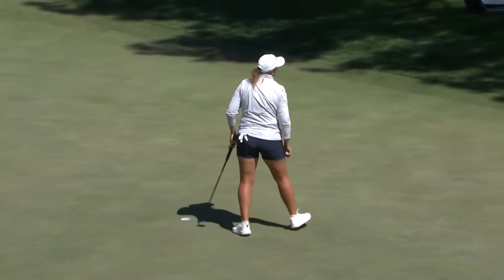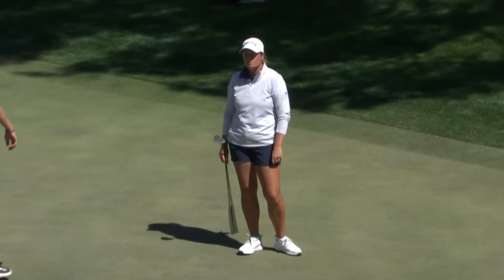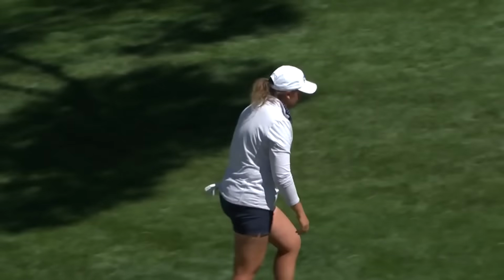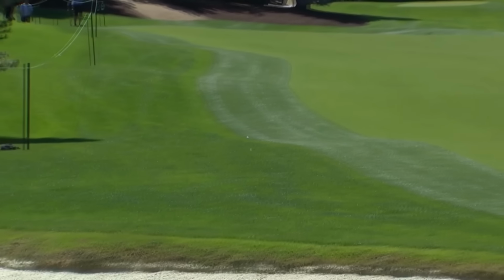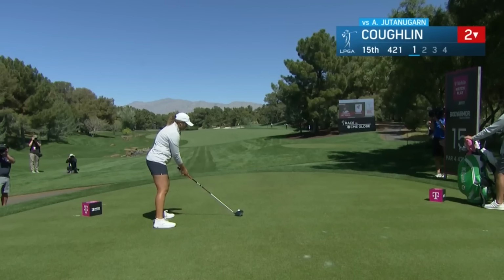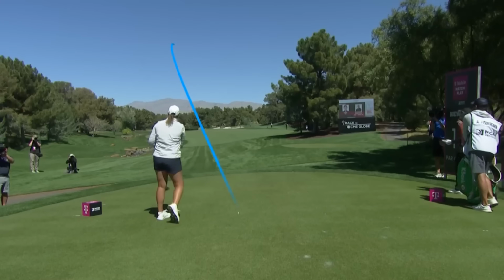So steady all week. Some huge par saves. And she'll stay 2 down with 4 to go. Going with a long iron off the tee, 4-iron, trying to hit a low shot up the right side. Going with the driver and putting full trust in her high fade.